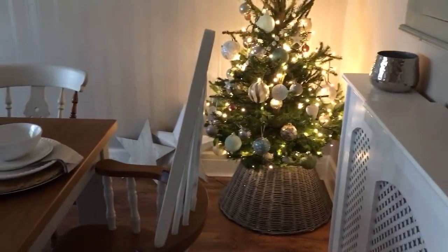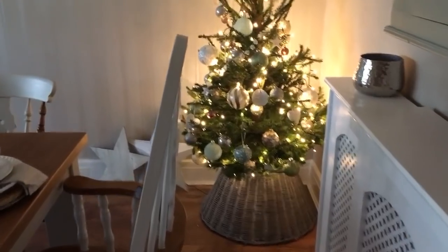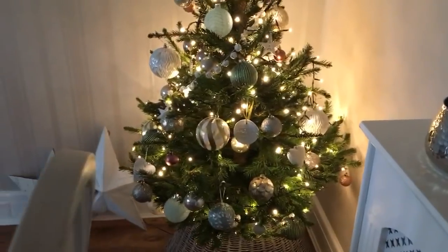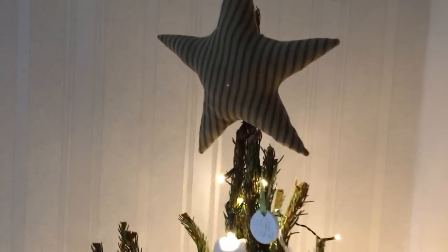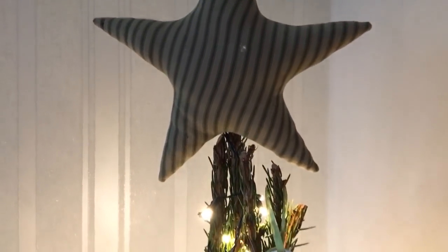So I've got my little £15 B&M tree skirt on there. It's kind of like a grey colour. And on here I've just put some lights that I got from Tesco's. I got so many lights for a tenner and I thought that was really good value. And this is the little star that I made. I made it out of some green ticking fabric, sewed the fabric together, stuffed it and hung it on the top of the tree.